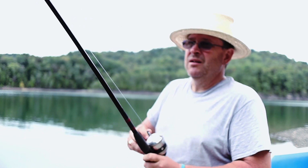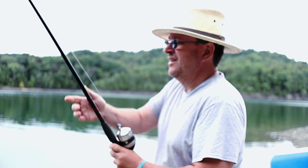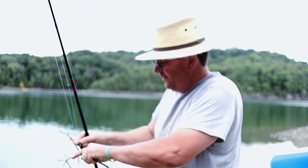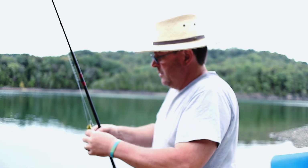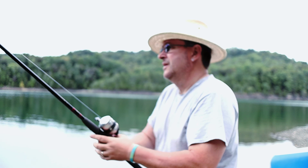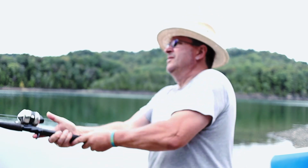Snagged into something there. It's a stick. Caught me a stick fish, hey? Guess that's better than no fish at all. I thought for sure the lure was a goner. But luckily it came up off the bottom. Gee whiz. Lose my lure. Would not be a good thing.